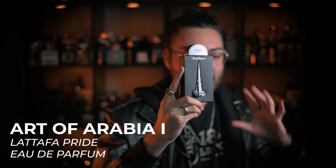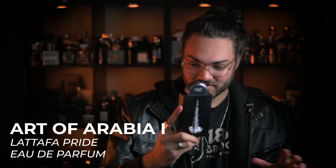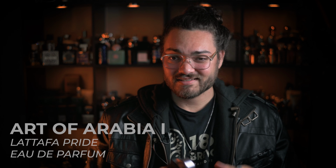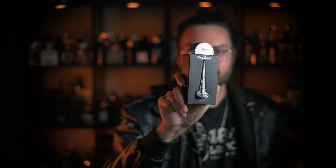Now today, I went with a couple of my friends and my brother. We went on a really long walk outside. It was kind of warm outside, but we still had a ton of fun. And I went with this fragrance. This stuff is perfect for outdoor venues, or if you go to work and you're working in close quarters and you want to be smelled by everybody. This stuff is Lattafa Pride. This one is Art of Arabia 1.